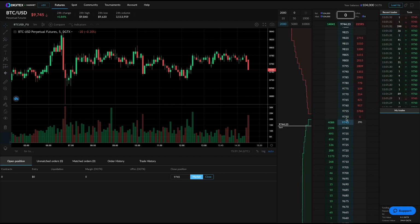The volume, the liquidity that we've got right now. I mean, look at this, with 120 guys in there and my market makers. It's just great liquidity. When we've got thousands and thousands, tens of thousands of traders in here, it's going to be insane. So really excited, really encouraged by the response it's gotten.